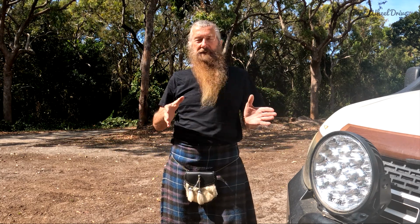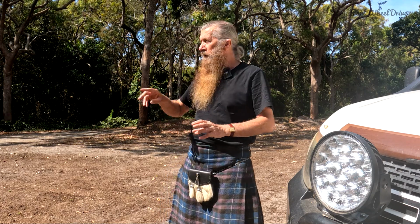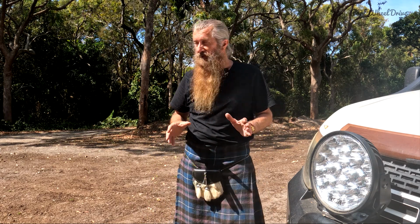Good morning and top of the morning as usual. I'm just out of Southwest Rocks. I'm in Smoky Cape. So the lighthouse is just over there, I think. And this is a bush camp. So quite reasonable in its cost, which is great.